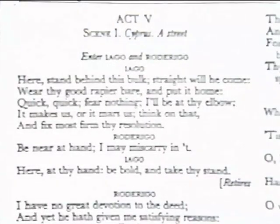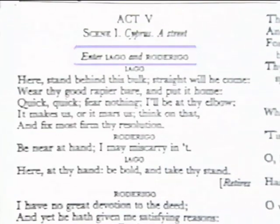Here's a typical text page. It gives us the names of the characters and the words they're to speak. In this case, we have a dialogue, two or more people speaking to each other. Sometimes only one character will speak. This is called a monologue or a soliloquy if he speaks directly to the audience. Sometimes there are stage directions, although Shakespeare's original scripts had virtually no directions. The language told us all we needed to know about what was happening on stage.